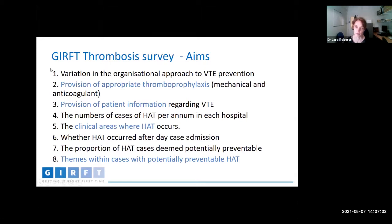So I'm not going to present all of the findings today, but I will talk about provision of thromboprophylaxis, both mechanical and anticoagulant, patient information, the clinical areas and rates of hospital-associated thrombosis in those areas, and then themes within the potentially preventable HATs.